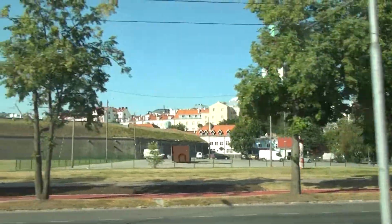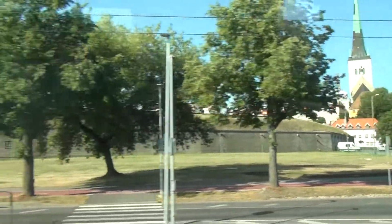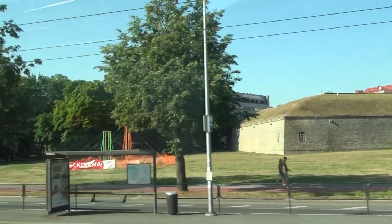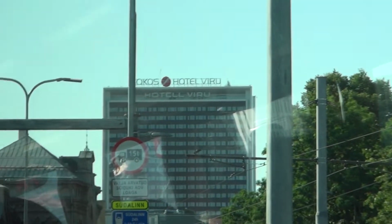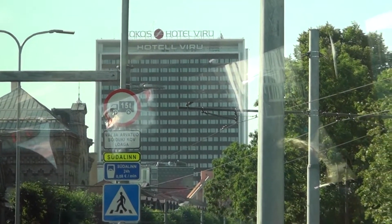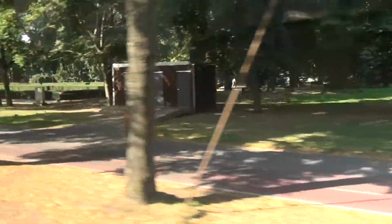These are fortifications. If you look at the old town from the sky, from a bird's flight, it will look like a flower, and these fortifications are the flower leaves. They were built in Swedish times, in Swedish crown times, to extend the fire line off the city walls, the place where we are having a walking tour.